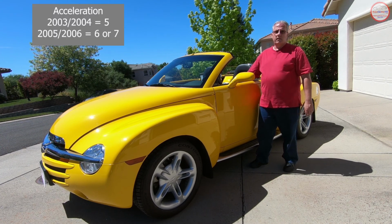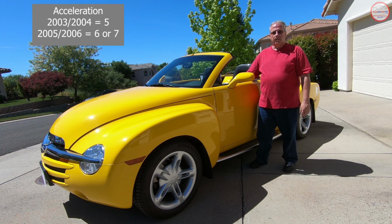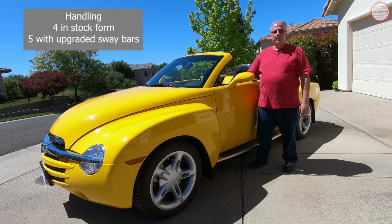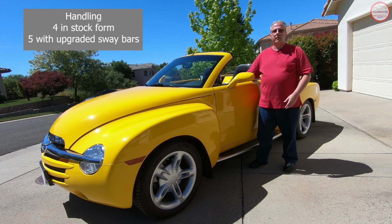The acceleration for the vehicle, with the 5.3 liter in the first couple model years, was okay. The later model years, 05 and 06, with the 6 liter engine, especially with the manual transmission, I'd probably rate a 6 or a 7, depending on your affinity to manual transmissions. The handling is moderately okay. It's an SUV platform, so you can beef it up with upgraded sway bars. You can make it okay, so somewhere in the 4 to 5 range.